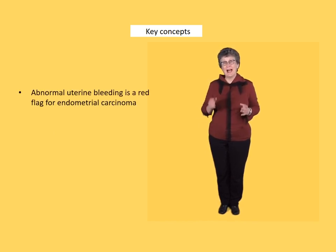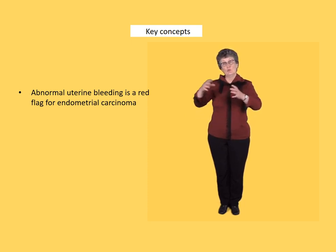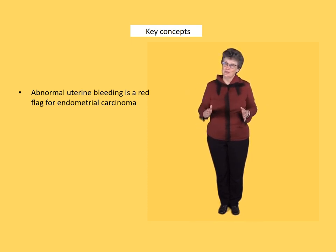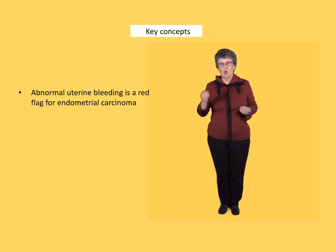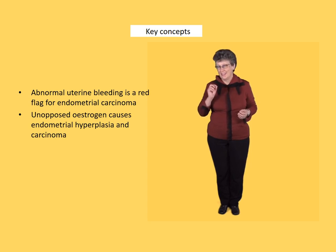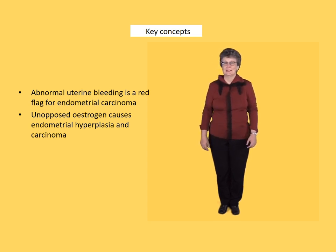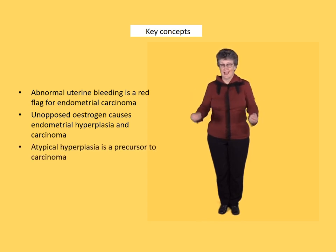And what do we mean by abnormal uterine bleeding? In particular, we mean postmenopausal bleeding and abnormal perimenopausal bleeding, because this is when uterine cancer occurs. Another key concept is that unopposed estrogen causes endometrial hyperplasia and carcinoma. And the third key concept that we're going to discuss is that atypical hyperplasia is a precursor to carcinoma. Let's look at these things a bit more.